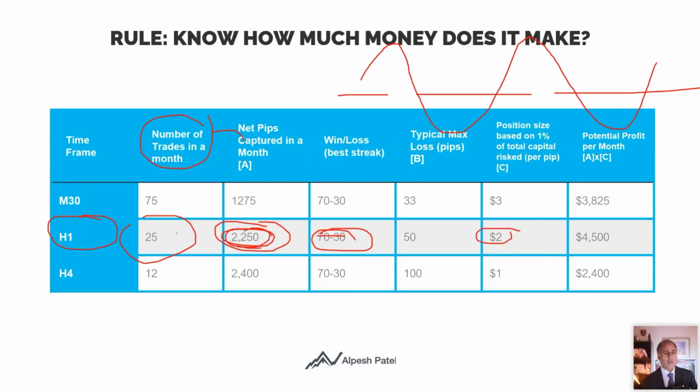Now let's assume you did a whopping $2 a point. You shouldn't do that. You shouldn't even do £1 a point. And those people trying to get you to do £1 a point, ask them, are you getting a kickback from a broker? And I guarantee you the answer will be yes.